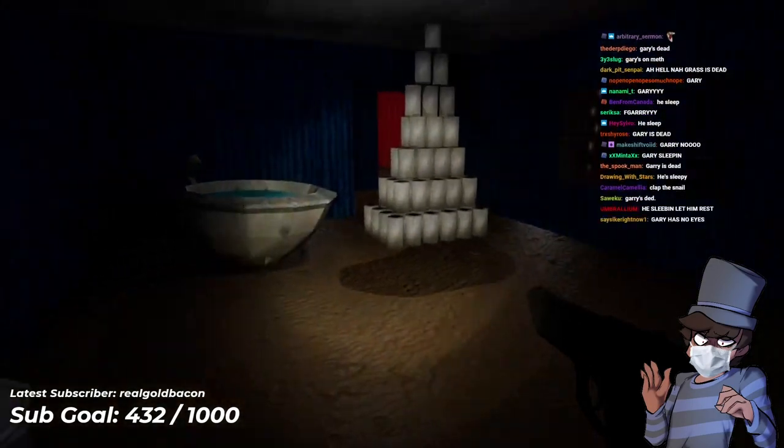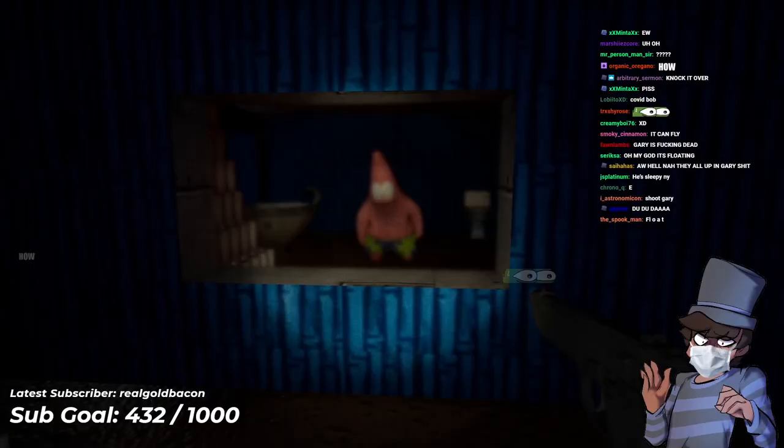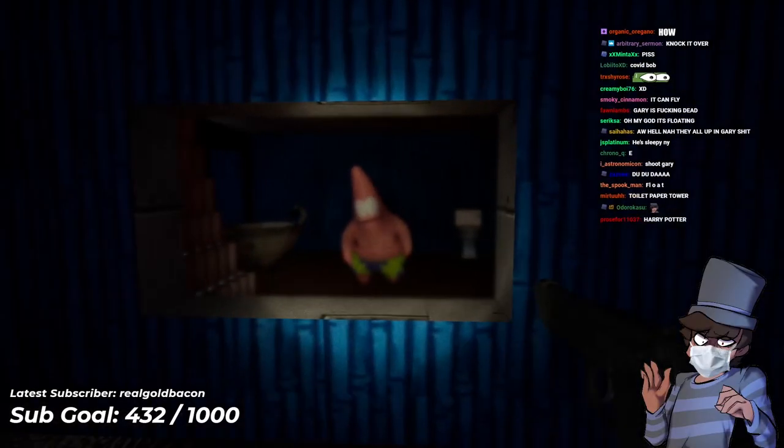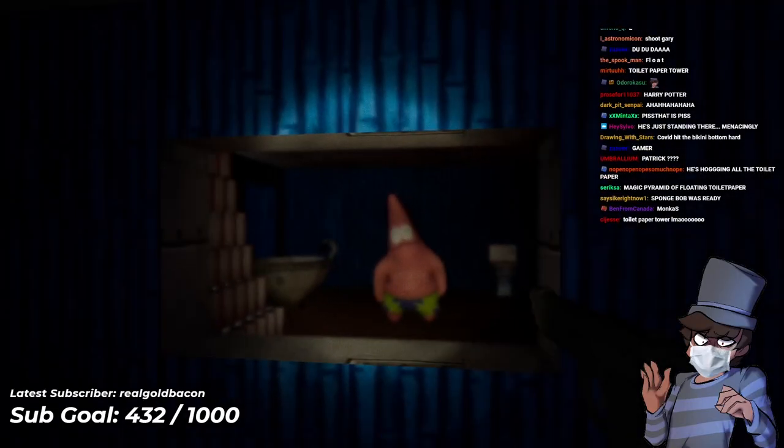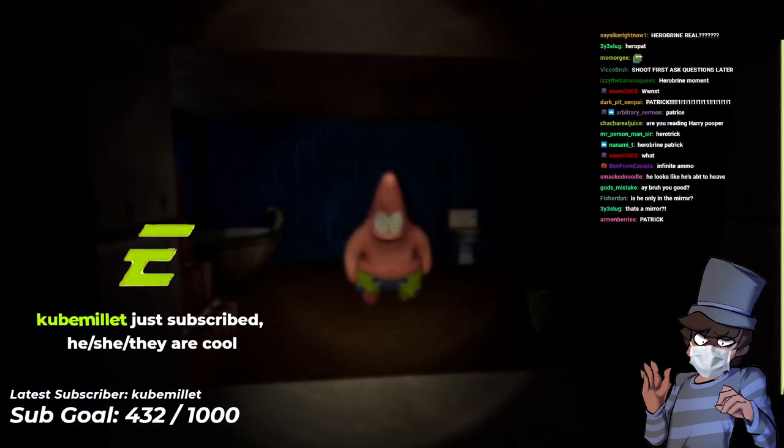That toilet, that is floating. Wait, hello? Patrick? But why is it blurry? And why is Patrick just staying there? Patrick, blink twice if you need help. He doesn't have any pupils. Patrick, do not move. I will be there to get you shortly.